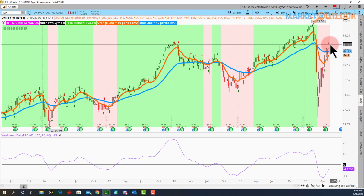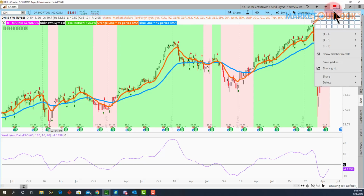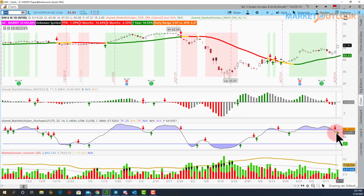This is kind of what we want to see on the S&P, right? Not just do this, but break out even more and really solidify that. If you take a look at the three green arrows on DR Horton, you can see that its stochastics is rolling back up, a decent amount of volume.